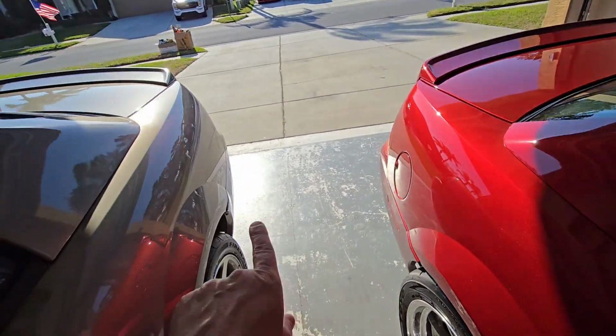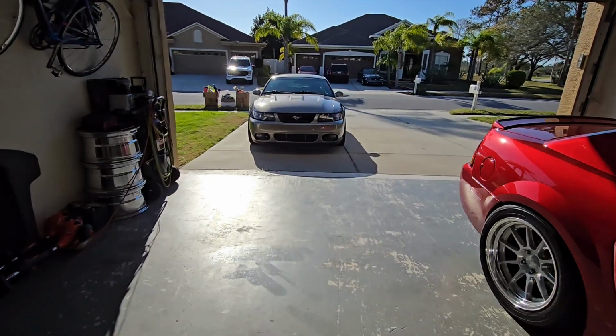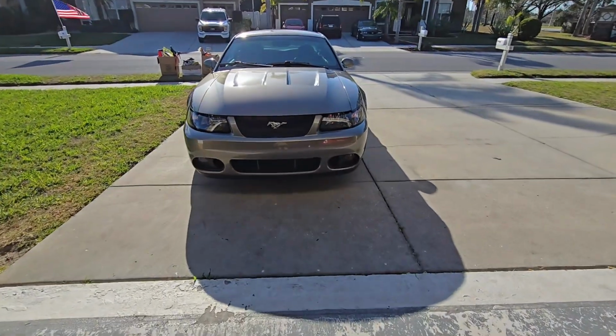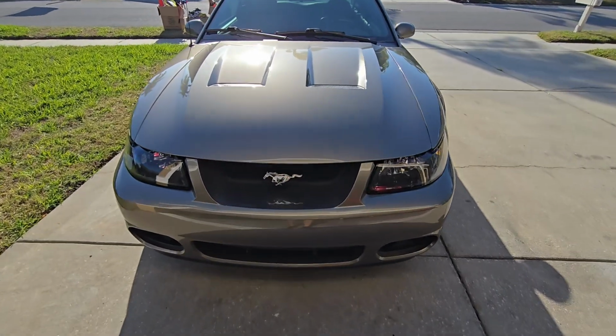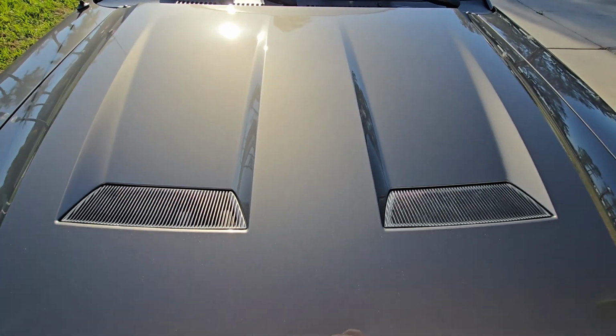But, all right, we'll get back to it. Let's pause this, get this out, and we'll take a peek at this thing. All right, guys, we're back. We got this thing out in the sun. Got some natural light on it, and just walking up on it, you guys can just see how clean that paint looks.